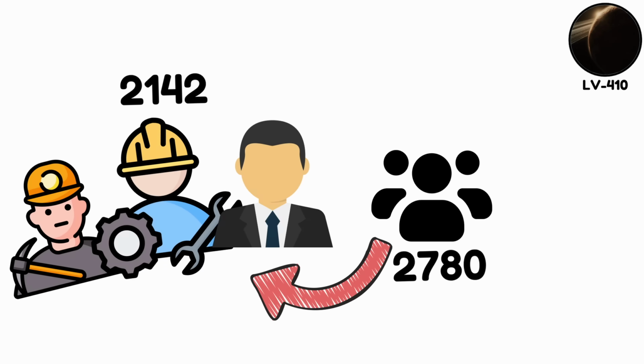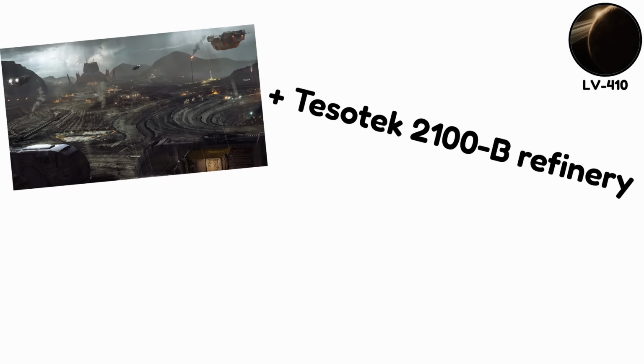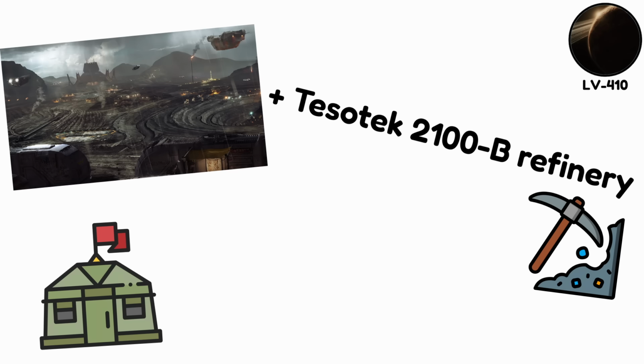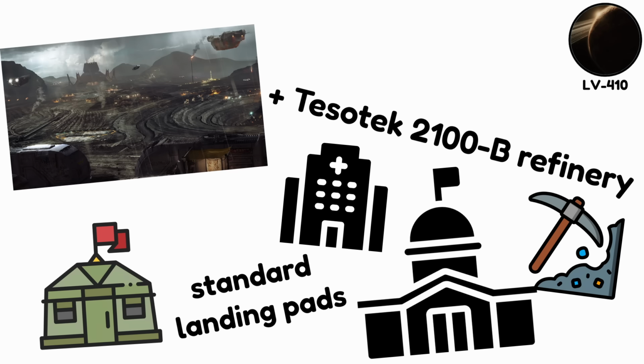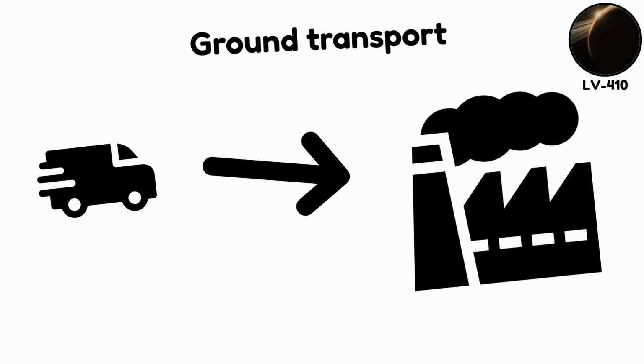By 2142, the colony maintained a population of approximately 2,780 residents, consisting mainly of miners, engineers, and corporate employees. Infrastructure includes atmosphere processors, TSOTEC 2100B refinery units, mining complexes, worker barracks, a medical facility, administrative buildings, and standard landing pads. Ground transport is primarily handled by mini-trucks, adapted to the rugged industrial environment.